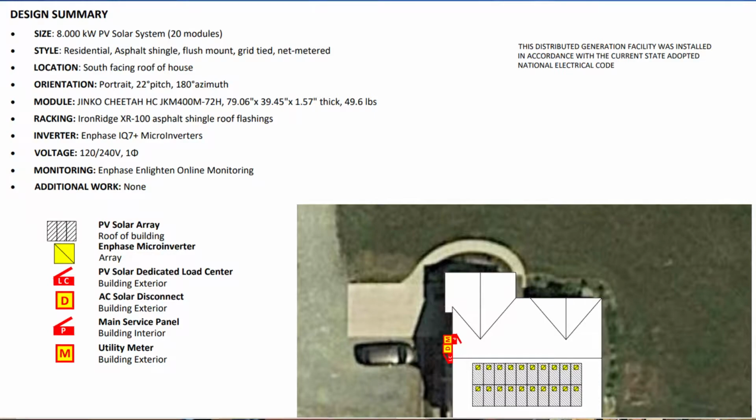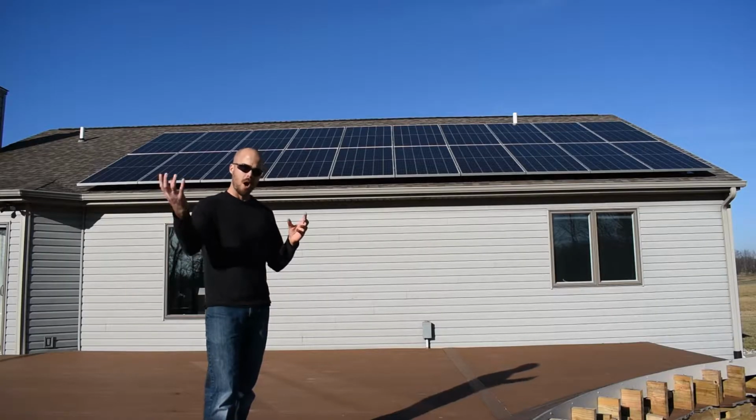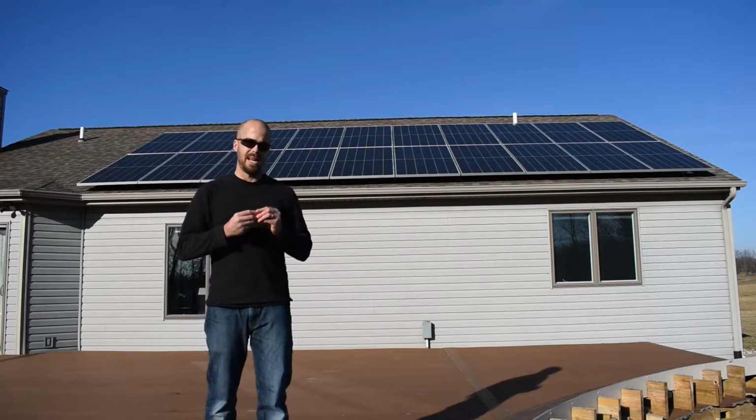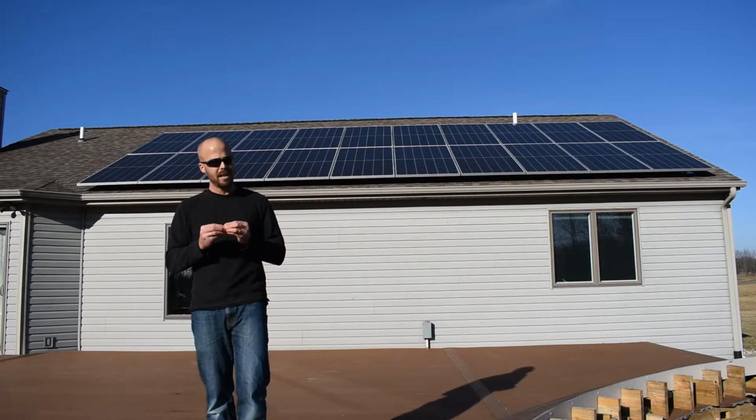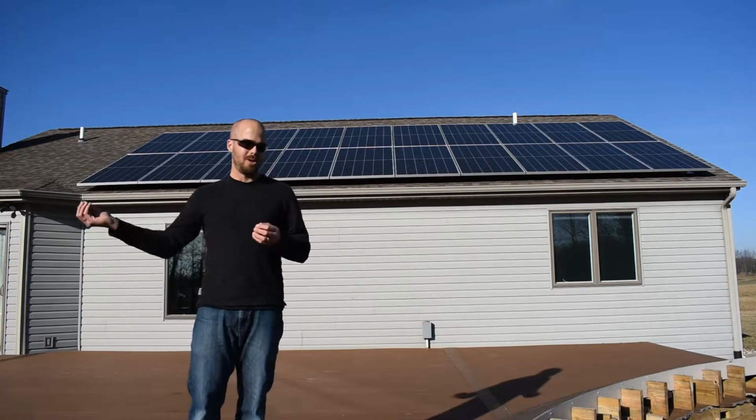Estimated kilowatt hours generated per year: the first year is supposed to be around 10,600, which equates to about 883 kilowatt hours used each month. Hoping during the summer months that it overproduces, and then because of net metering, that overproduction goes back into the grid as a credit towards my account. I can't just cash it out, so it doesn't actually pay me.